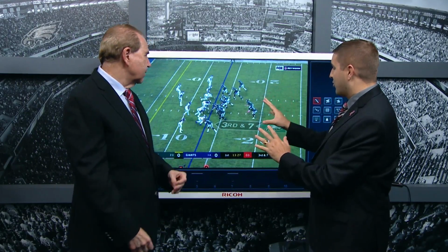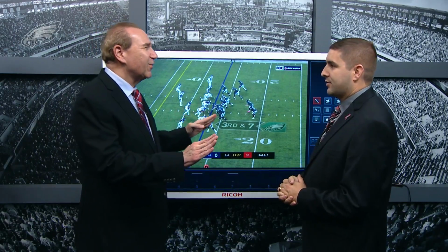Greg, break this down for us. It's third and long. What kind of coverage are we seeing here from the Giants? It wasn't the way it was drawn up. No, let's put it that way.